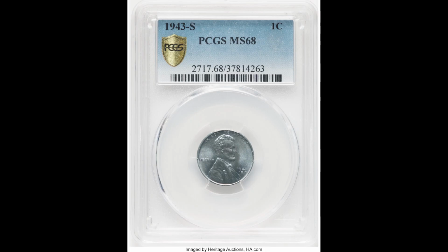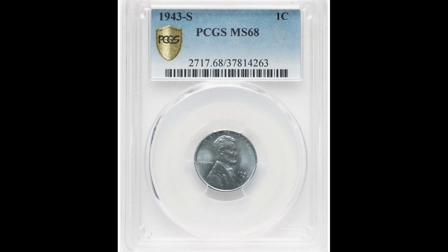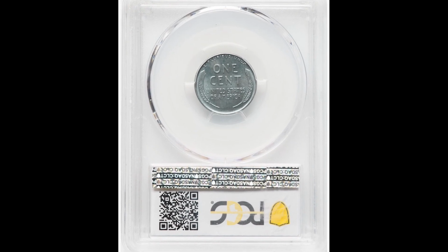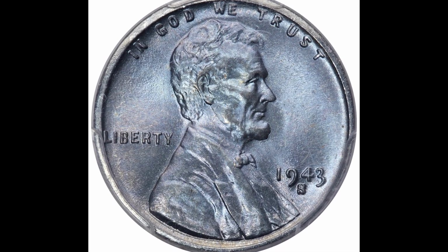The big thing here is that this is a genuine coin. This is the color the coin should be. However, the grade is a 68. That is a phenomenal grade for this type of coin. Usually, these coins are only worth a few dollars at most. The fact that this coin graded so highly allowed it to sell for $3,120.